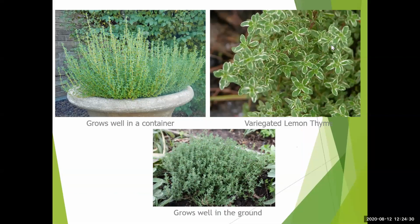There's some really pretty varieties of thyme. It looks beautiful in a container when planted by itself, grows well in the ground. So you've seen it probably in other areas of the country, planted around stepping stones, some of those real short varieties of thyme. And when you walk on the stepping stones, you have that nice aroma of thyme. And that's a great thing to do.